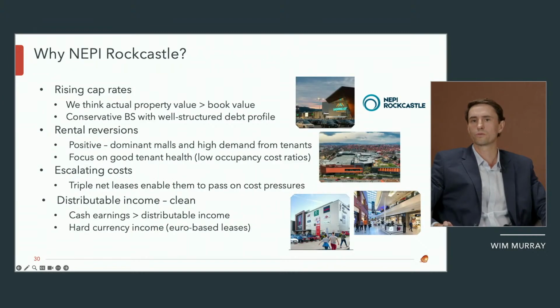And then the question, of course, becomes, why are we interested in NEPI Rockcastle? So despite all these top-down concerns that exist, we actually like NEPI. So in terms of the rising cap rates, NEPI is actually one of the very few companies where we believe the book value that's reported understates the actual value of the underlying properties.